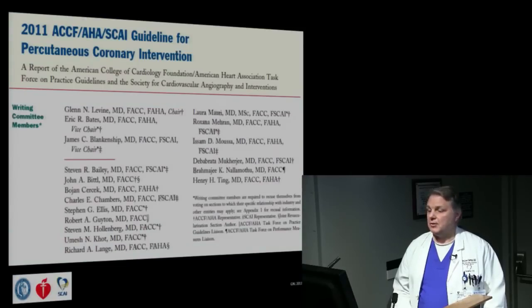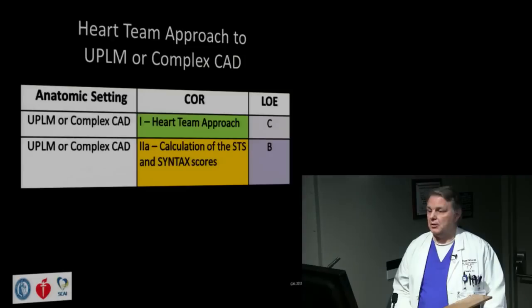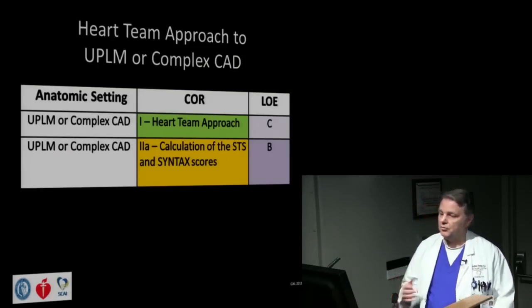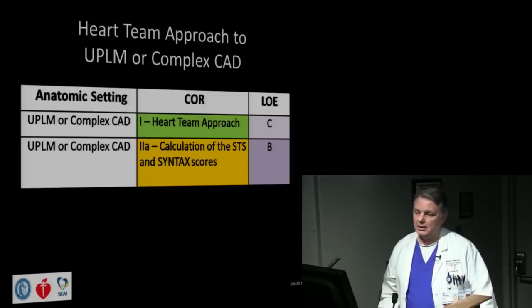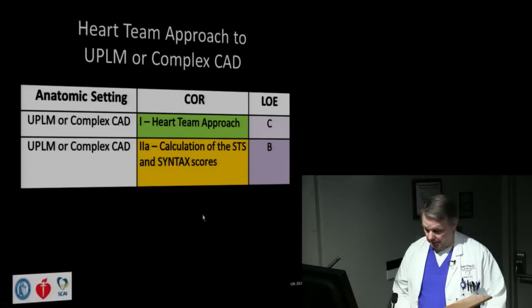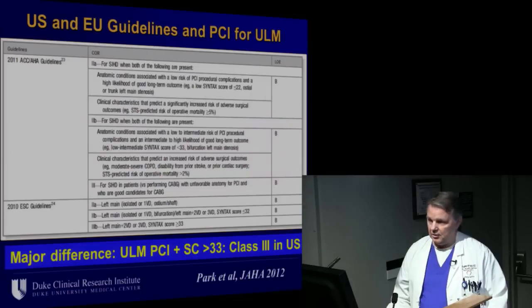Now, what do the guidelines say? Just published about 1.5 years ago. Important aspect here is the heart team, and I think we do very well here. The surgeons are very keen to work closely with us on this. Where we may not be working so closely is on defining the STS score and the Syntax score, but both of these are actually recommended approaches for complex coronary disease or left main disease.